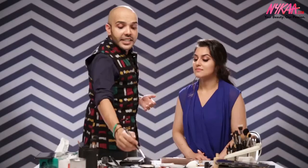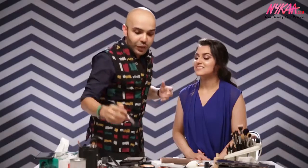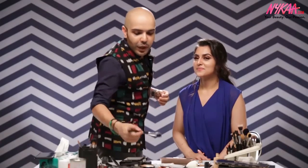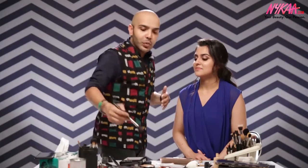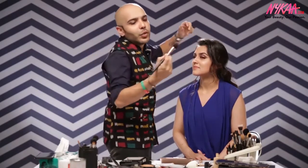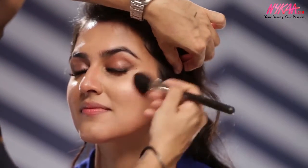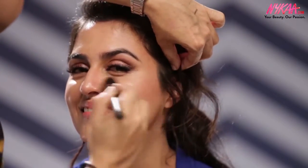I'm using the NYX high definition blush a little bit to get the color on your face. So girls, always when you get ready, make sure there's a little bit of color on your face, and you can mix one or two blushes. I always believe one color is not correct, so I always mix 2-3 colors when it comes to blushes and lipsticks. Sometimes I get that perfect one color, but usually I mix 2-3 colors. So this is that little color.